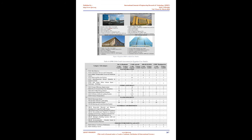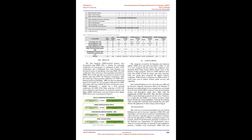8. Results. The 4 Egyptian LEED certified projects were re-evaluated using GPRS 2016 to identify the achievable certification for each project in comparison to their LEED certifications. Dar al-Handasa New Cairo Premises was awarded 62 points in total, thereby achieving LEED NC Gold certification while achieving a 3-pyramid certification for GPRS 2016.